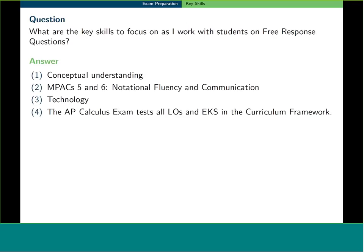And Michael, I apologize. I probably should have put number 4 first. Those of you who have been teaching AP Calculus are certainly familiar with the AP Calculus curriculum framework. And you know now that everything has a code. All of these learning objectives and essential knowledge statements have certain codes. And when the exams are constructed, all of the questions are coded by LOs and EKs.